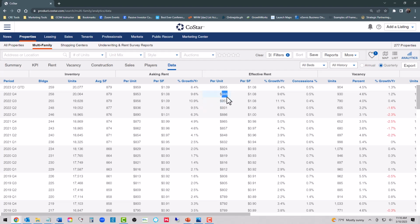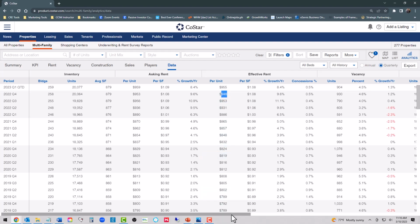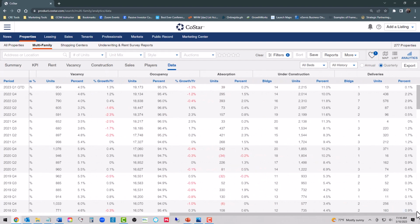So let's go see what deliveries and absorption tell us and why we see that break happening there. We had 96 deliver in the first quarter, good, strong absorption, almost double absorption to 157. Then 87 deliver, good, strong absorption again, 73. I like to see it about 80%. That shows a stabilized market.